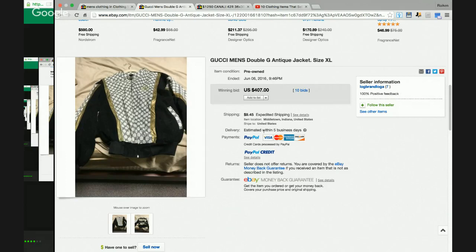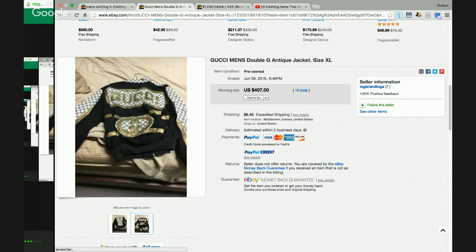And why do I say if it's real? Because there are brands out there that just tend to be counterfeited often. You know, Gucci, Louis Vuitton, Coach, True Religion. Those are some of the most counterfeited brands out there. So you want to be careful, guys. I'm not a pro when it comes to authenticating items. All I could say is pay attention to the details, pay attention to the small things.